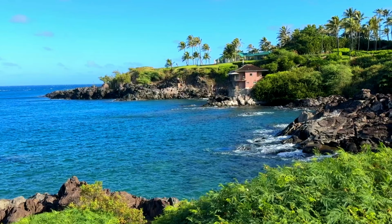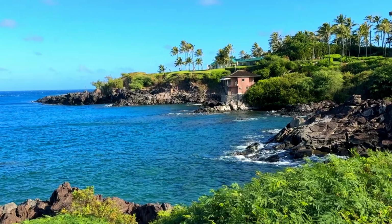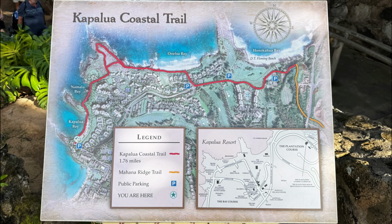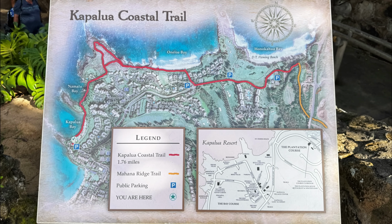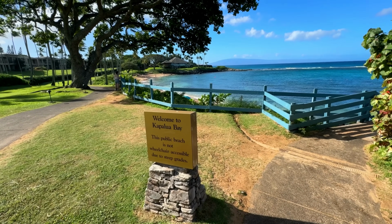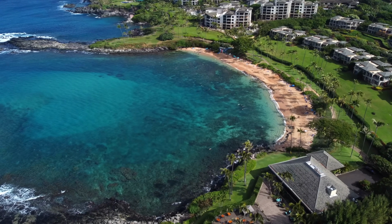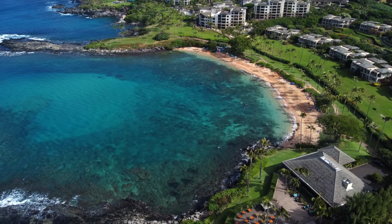The Kapalua waterfront is composed of multiple clear bays and sandy beaches, and also has a very nice coastal hiking trail. The most famous beach here is Kapalua Beach or Kapalua Bay, known for its beautiful scenery and excellent snorkeling. Keep an eye out for sea turtles, eels, and tropical fish.